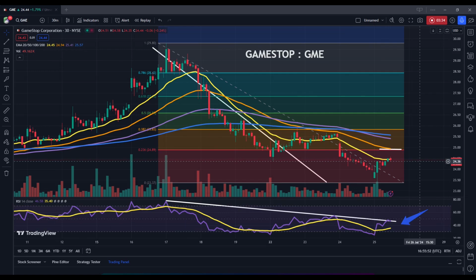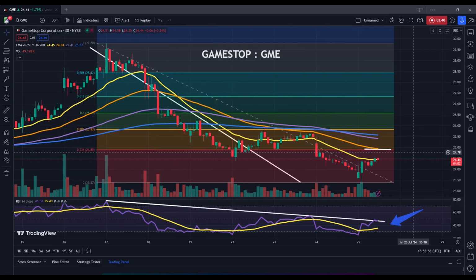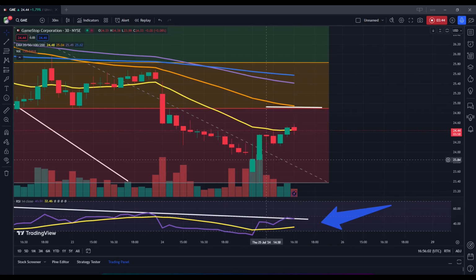But here we are seeing some potential resistance zones form just ahead of there at 24.90. So what this does mean is that if we are able to see a clear upward break here of this 20-period exponential moving average, the next main level to watch will be this 24.90 or $25 zone, because this could suggest that a more forceful breakout is likely to occur after that happens.